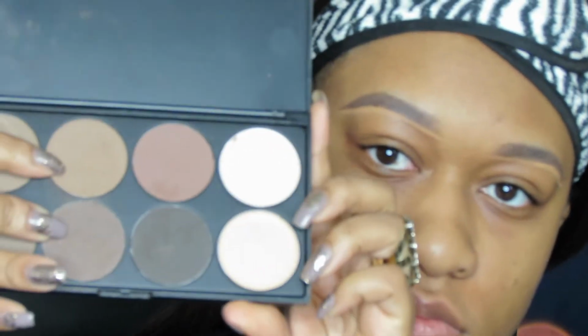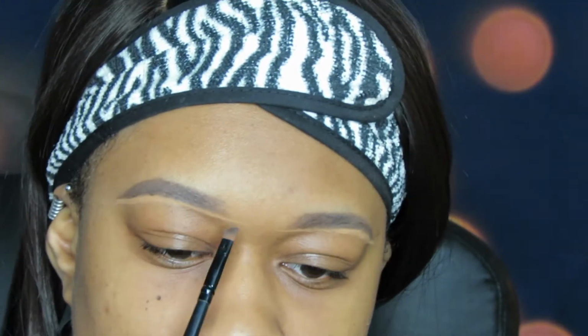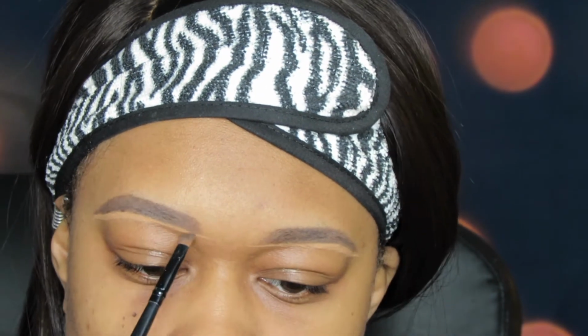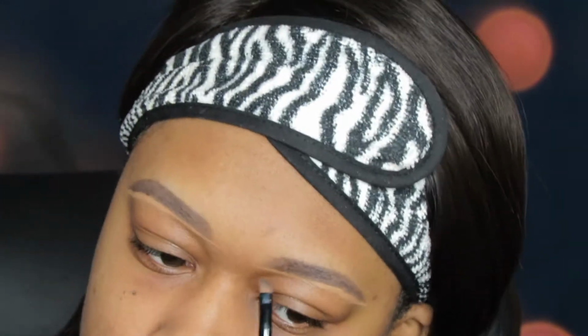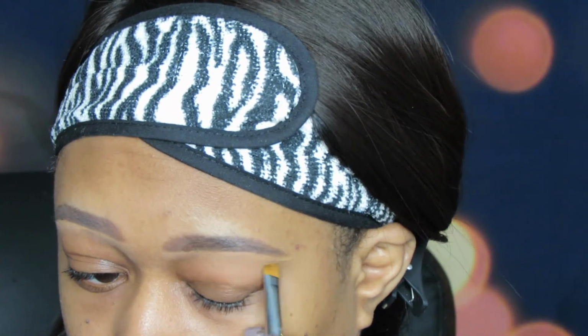Next we're going to take the Morphe palette. And this, we're just going to use the powders, those two powders, for the front of our brows to give us that naturally faded look. You can't really do this with pomades or pens because they come out too harsh, but with the powder it's the right amount of softness and deepness that we need. So we just put it right there in the front.